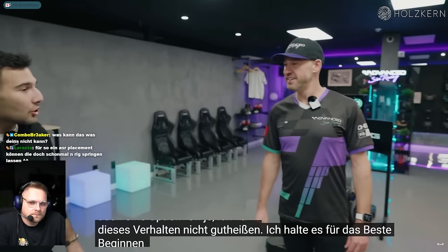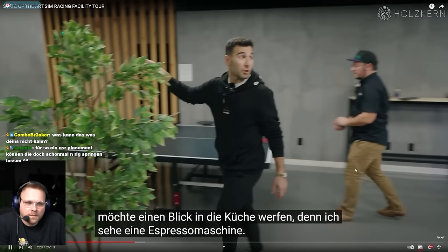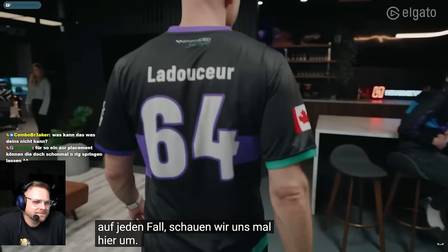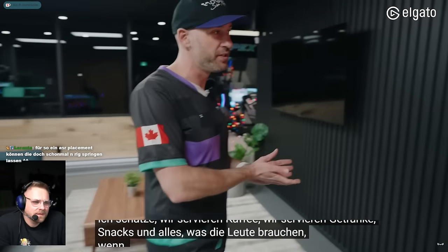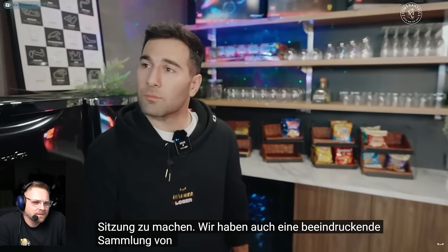I think the best thing to do is let's start from the kitchen. I want to take a look at the kitchen because I see an espresso machine. Yeah. You know absolutely how much I'm into espresso. Yeah, absolutely. So let's have a look over here. So this is our bar area. I guess we serve coffee, we serve drinks, snacks, and everything people would need when they come here to just have a sim session. We also have an impressive collection of Legos.